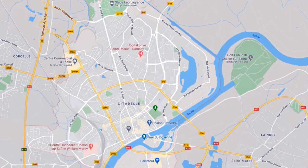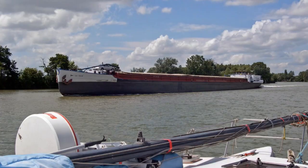When you look out of the final canal lock at Chalon, you're entering into the Saône, which is a major commercial waterway. It's in fact 142 kilometers of the Saône from Chalon to Lyon. It is a lovely river. It's comparable to the Thames. It has big commercial barges going up and down it, but very, very few locks.